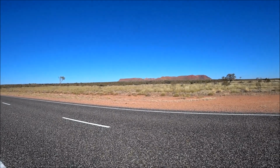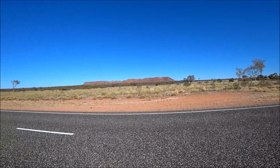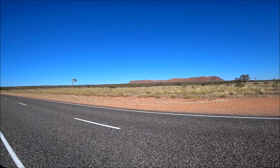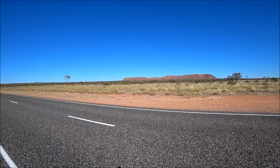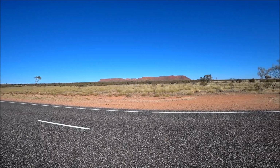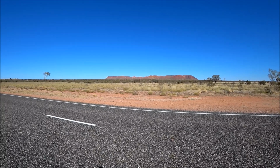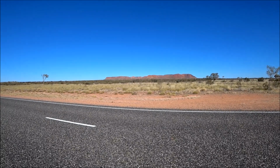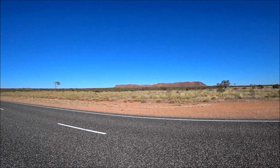Well, that's that Goss Bluff meteor crater again, guys. We're just going down past it now. It's the one we saw from the lookout just before. God, it's trying to imagine a meteor hitting and causing that. It's about 5 kilometres across or something. Apparently it's huge. Anyway, there you go. There's a close-up of it.